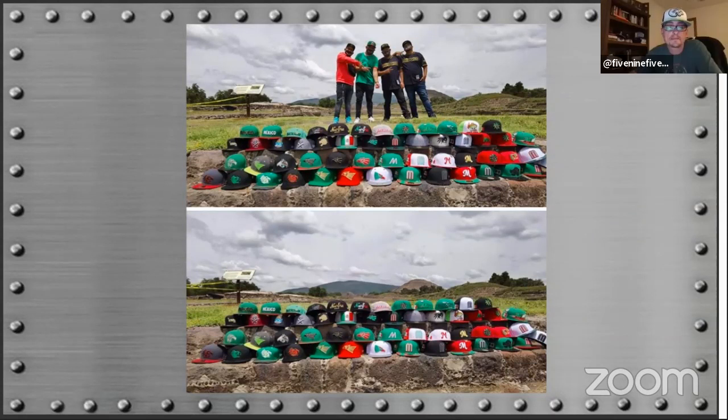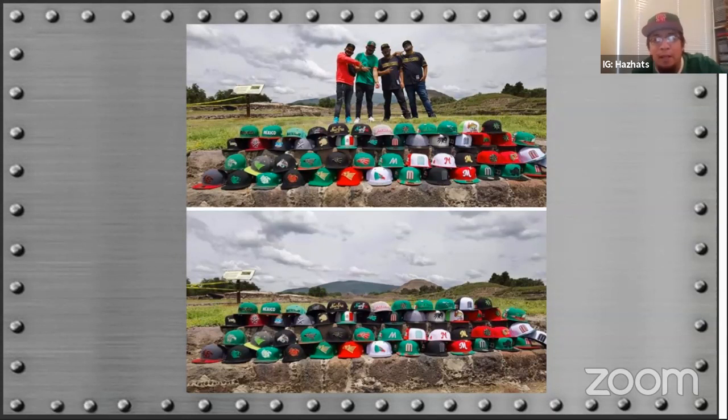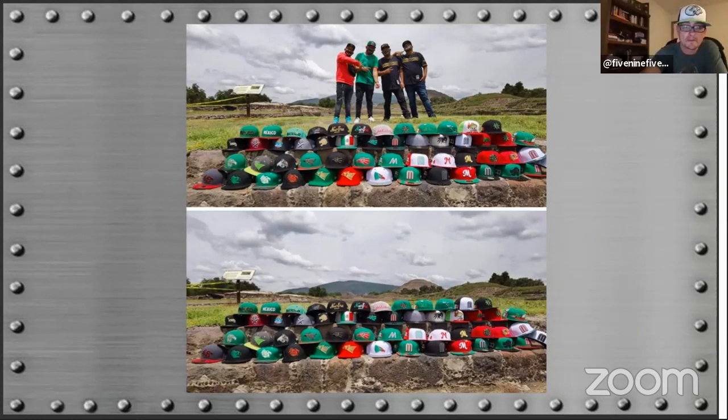Hey, I do have a slight problem with these two pictures, and maybe one of them can explain what's going on. Notice that on the top row, second from the right, in the pictures, the two caps are swapped, but all the other hats are the same. Can you ask him what happened there? Are you talking about the picture up top? Yeah, there's a picture up top and then the one on the bottom. There's two caps that are swapped.